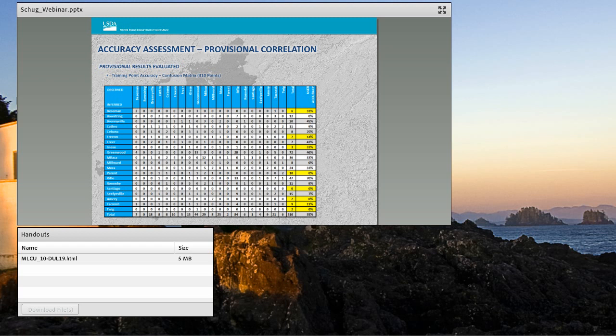So once we had our rule sets created and we were satisfied with the modeling of the soil taxons, we performed a provisional correlation using select training points and the provisional hardened model. By doing this, we could see where certain soil taxons just didn't hold up. And this could be due to limited observations, poor model discrimination, limited extent in the hardened model, or just difficulty distinguishing between similar taxons.